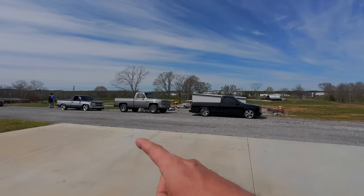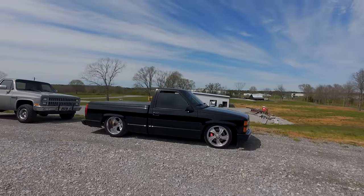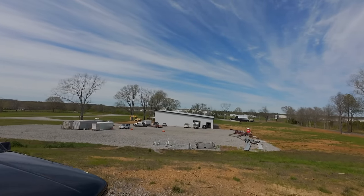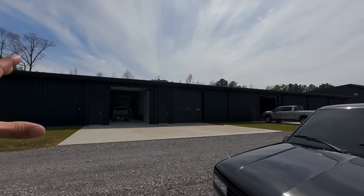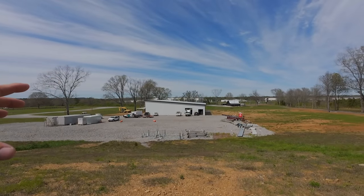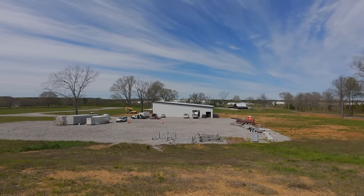Good to see that Mike and the crew made it. We saw him cruising around and got caught up with him. Maybe we'll roll out together. So I just spoke with Jeff, who's Jesse's dad. Jesse owns the shop and his dad, Jeff, does a lot of body work and told me that this is going to be their brewery they got going on. So I'm going to have to come back up here when this is done and check it out.